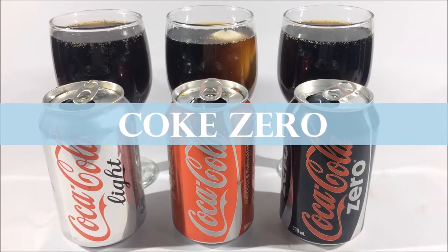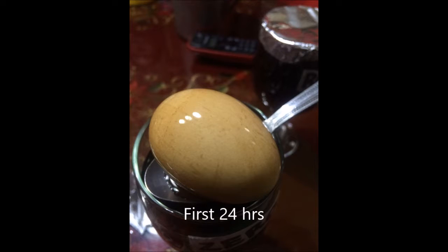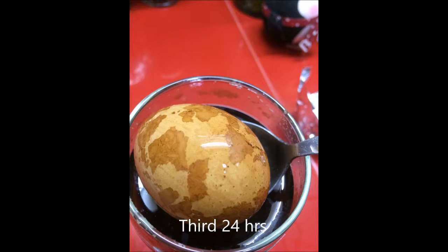Coke Zero. Few spots are added, but it becomes darker. It's very shiny, clean. That's all. The texture, second 24 hours: there's a liquid that dries up. On the third 24 hours, the spots are added and it's dark.